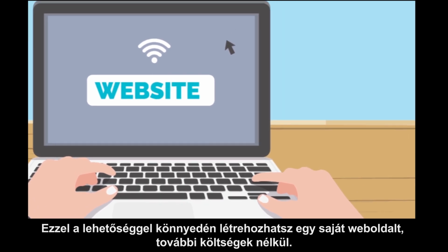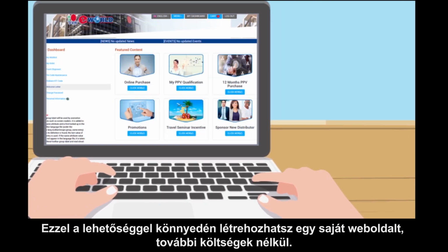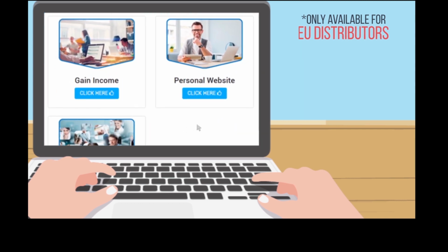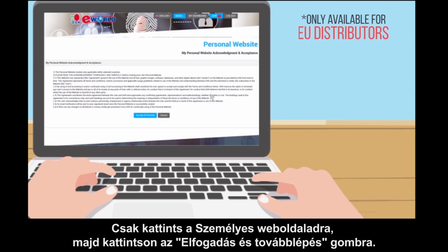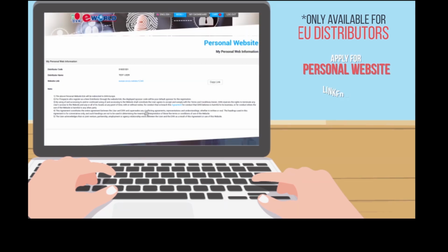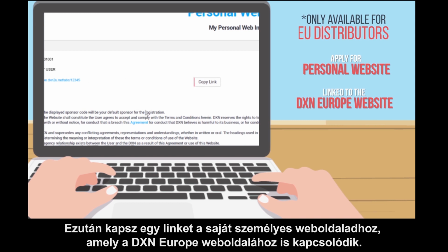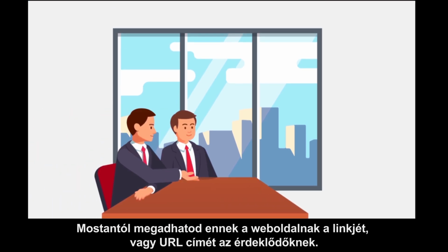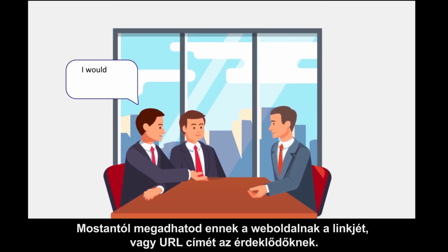Under this option, you can easily create your own personal website with no additional cost. Just click on Personal Website, then click Accept and Proceed. You will then receive the link to your own personal website, which will be linked to the DXN website. You can now give this website link or URL to your prospects.